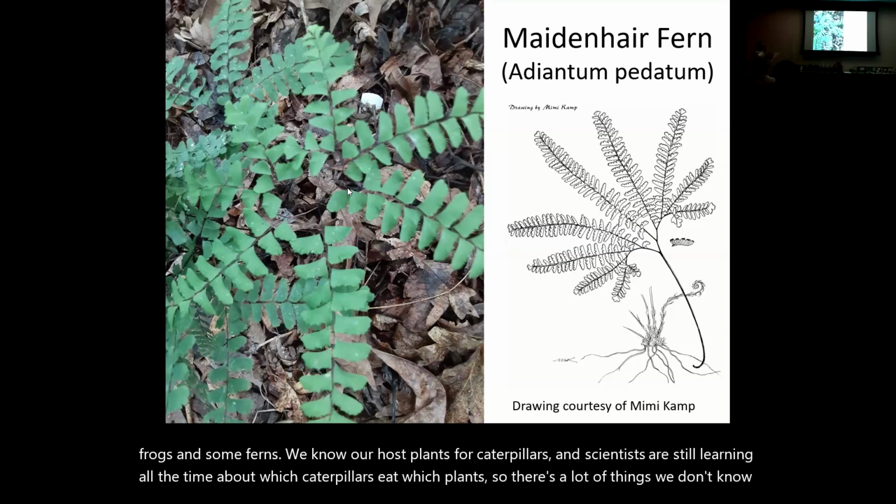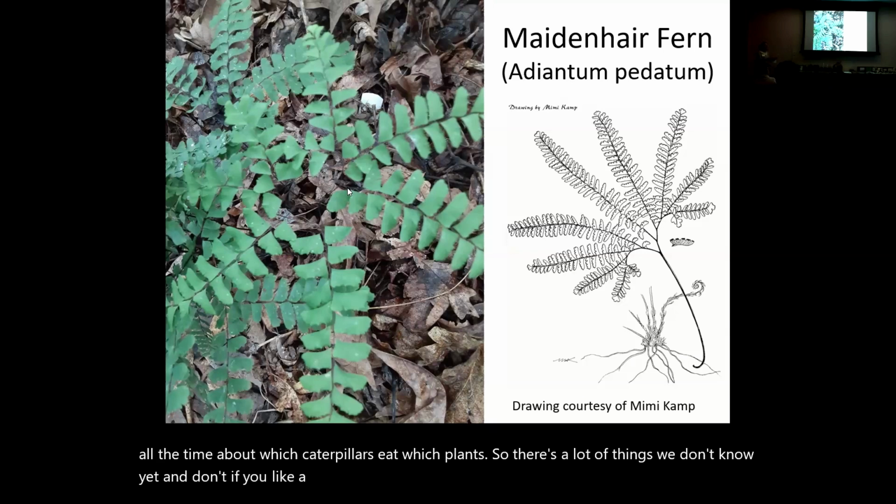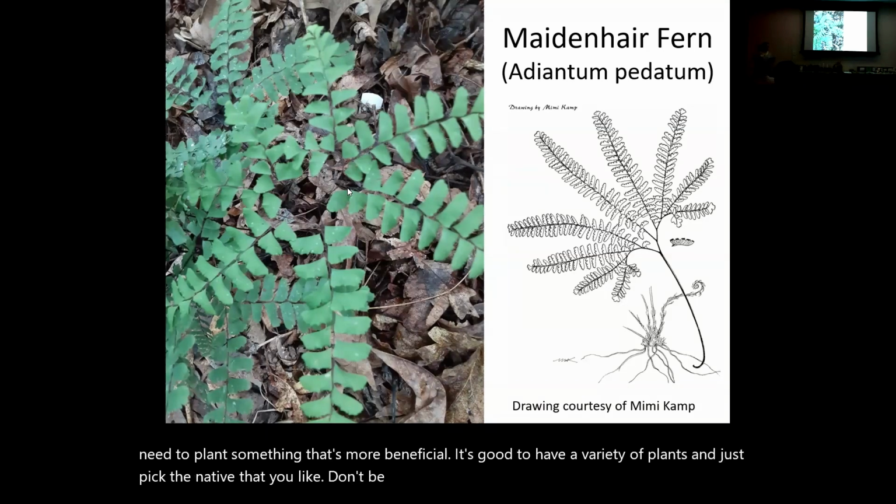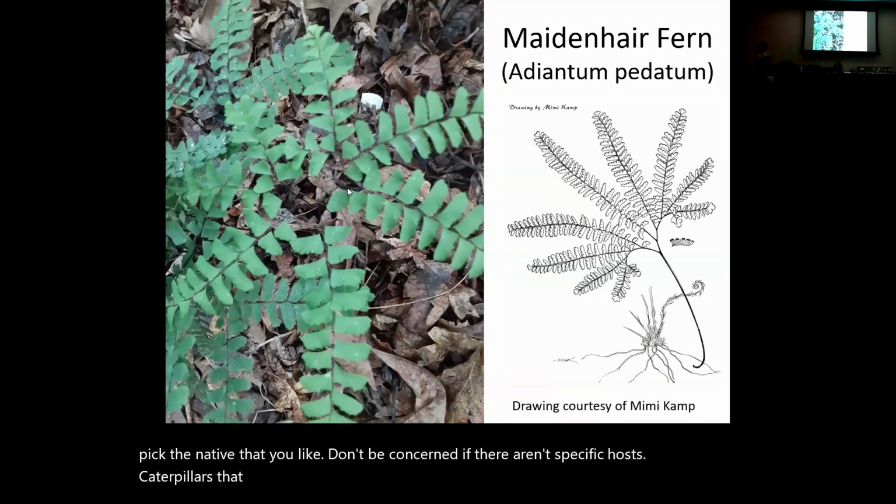And if you like a fern and you want to plant one that's a native plant, don't think, oh, I need to plant something that's more beneficial. It's good to have a variety of plants and just pick the natives that you like. Don't be concerned if there aren't specific host caterpillars that will eat that plant.